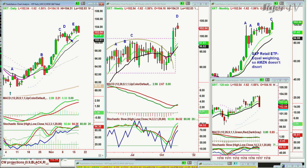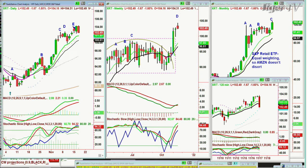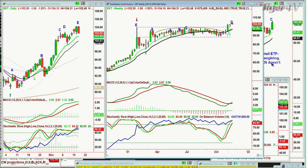Having made a new all-time high yesterday, and it's an equal weighting, so it has Amazon, but Amazon doesn't have that same distortion. And what we're looking at is 104.26 yesterday, and the high today is 104.31. So it's squeaked to a new high. And I'm saying this is a different pattern. This is the pattern that I like the best of all because it has equal weighting, and it's giving me a better sense of what I'm looking at in terms of the S&P retail sector.